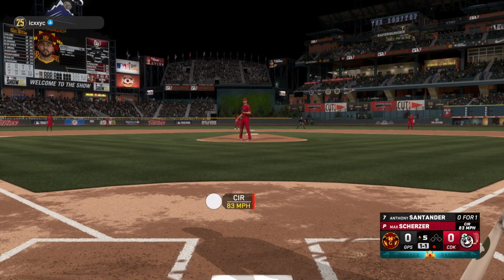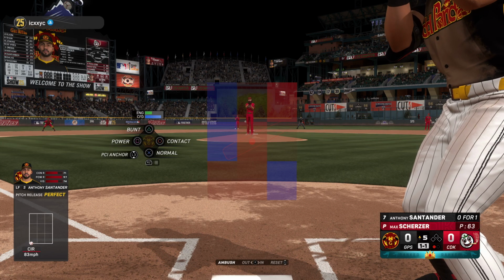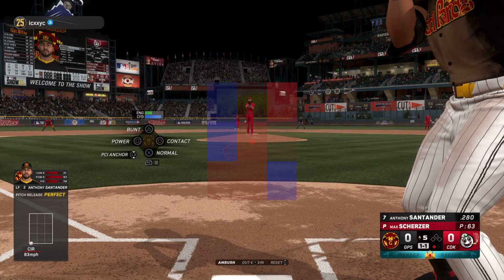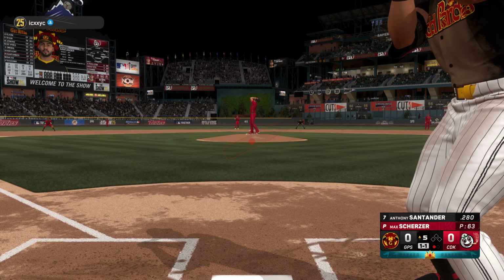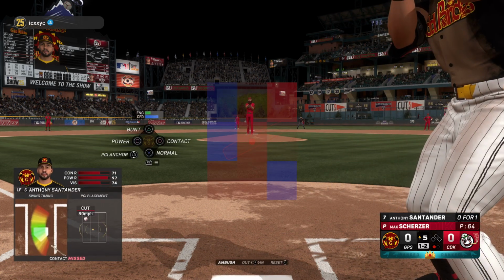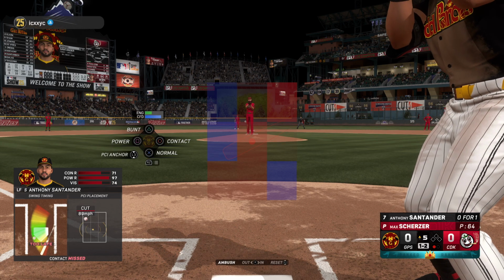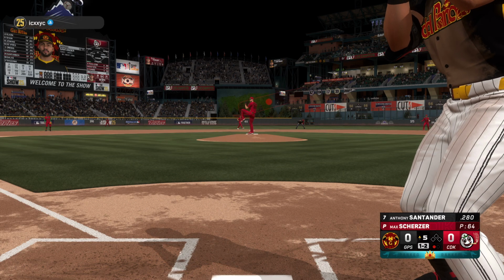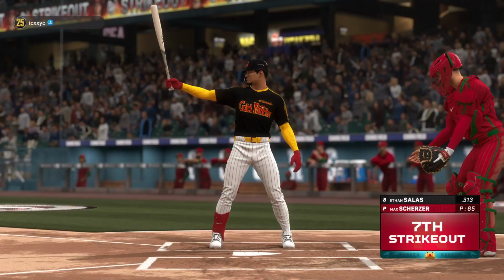He's had them eaten out of the palm of his hand pretty much all game. Next offering in there for a strike. 1 ball, 1 strike. One down, bases empty. There's the swing and a miss. 1 ball, 2 strikes. Got it. And he's up to 7 strikeouts.